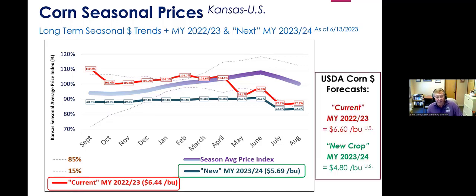And so you're comparing that. The current USDA projection for this marketing year is 660, futures saying about 644. Yeah, in the ballpark. It depends how the last couple months go here. But the new crop bid that USDA had is about 480. Again, that's off that 181.5 bushels per acre projection out of NASS.